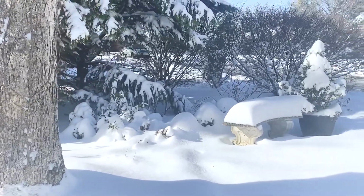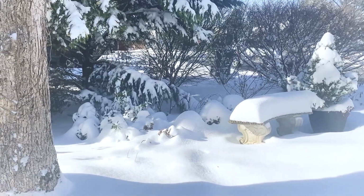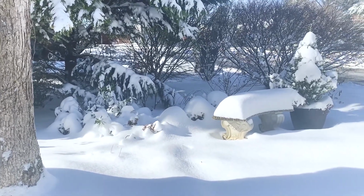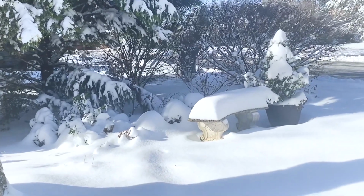There's some more back here, right there. I think we did 6 on the front and then 5 around the whole back of the bench and the pot.